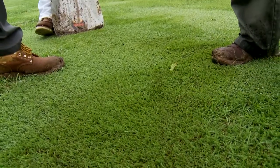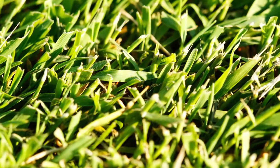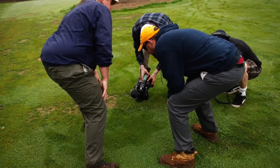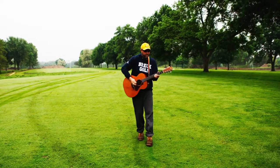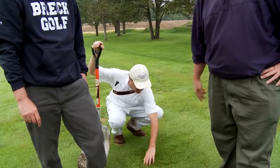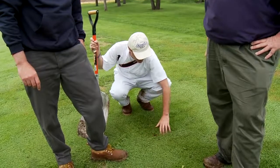Well, most people would agree that bent grass is probably the finest playing surface that you can have in northern climates, and nowadays the new cultivars of bent grass that are available are top notch. They're disease resistant. They're drought resistant. A lot less inputs going into these grasses, so they're a lot easier to deal with. What we're looking at here is the old Penncross bent grass, which was not the greatest, but.